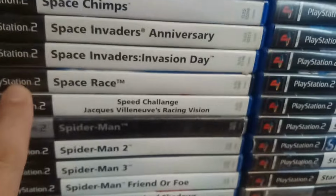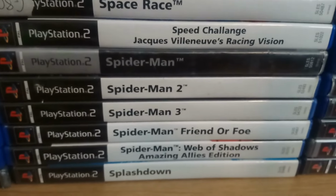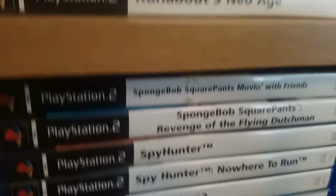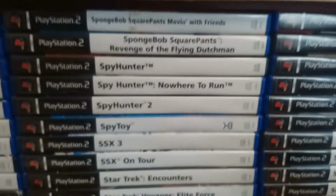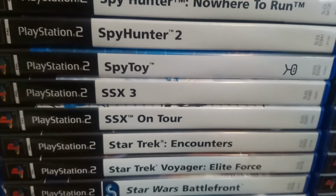Space Race, that's Looney Tunes as well. Got Spider-Man games there as well. Friend and Foe, Web of Shadows. A couple of SpongeBob games. Some Spy Hunter games. SSX3 and On Tour, all great games.